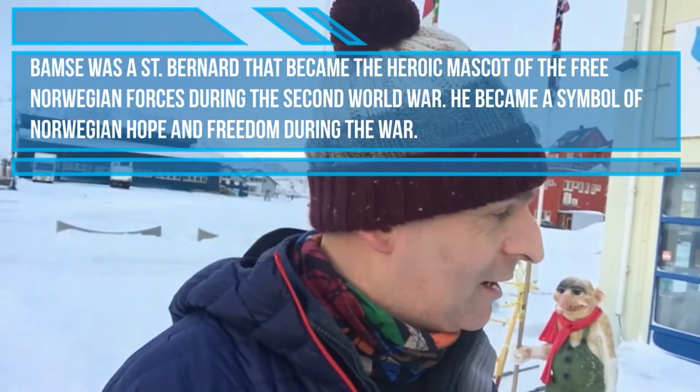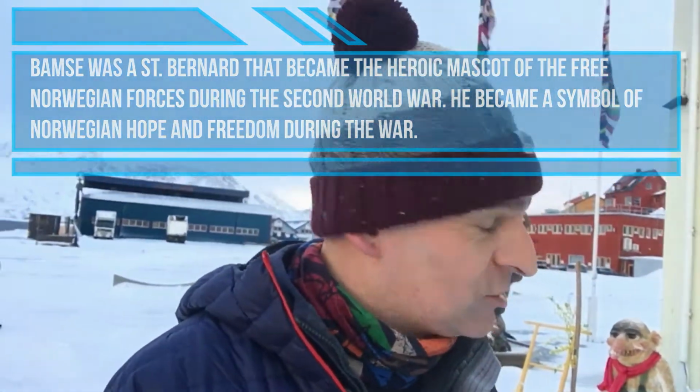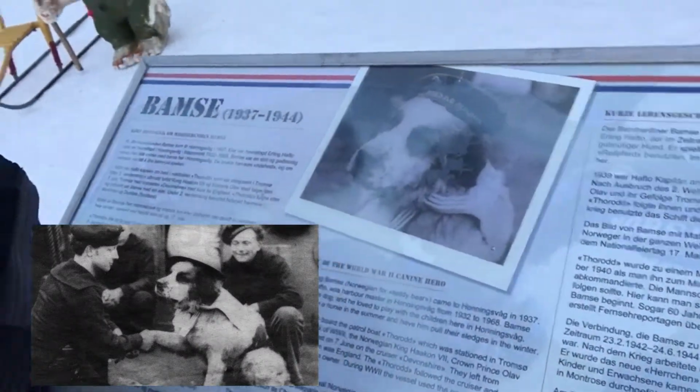There's actually the Saint Bernard, I think he had a heroic story during the war. The Saint Bernard was called Bamsey, who lived from 1937 to 1944. And he apparently did some very heroic deeds during World War II. If I'm honest, I can't read the sign quick enough, so I can't tell you what they are. But it's got a lot of history and a lot of tourism based around this St. Bernard. He looks very cute, as you can see from the picture.